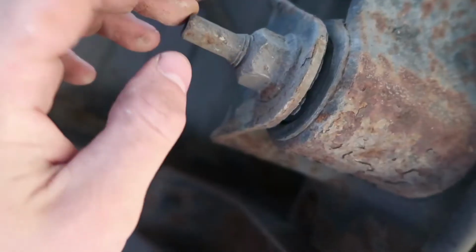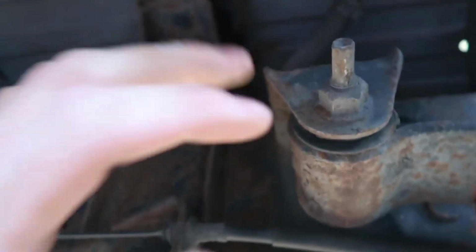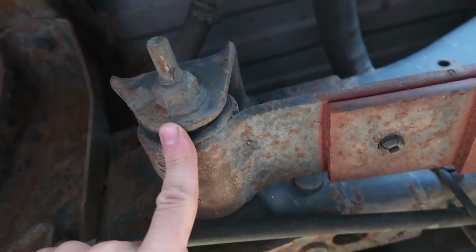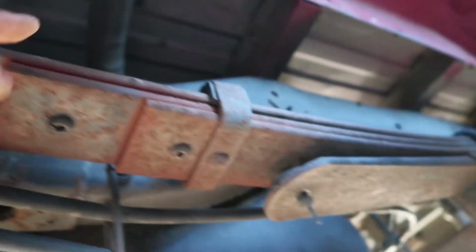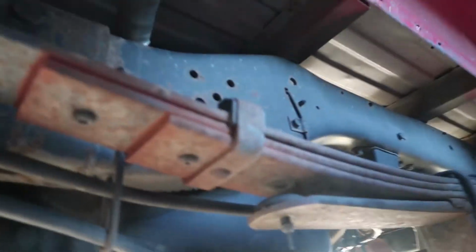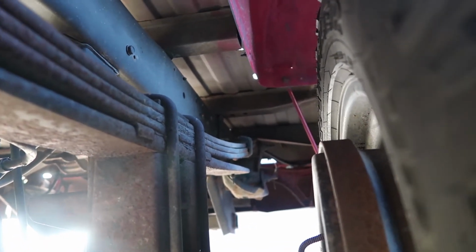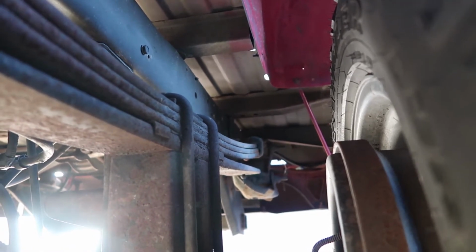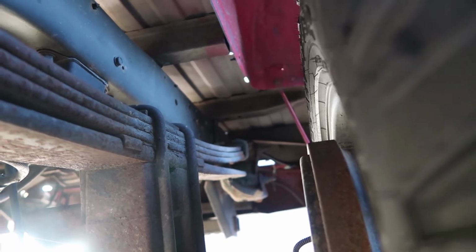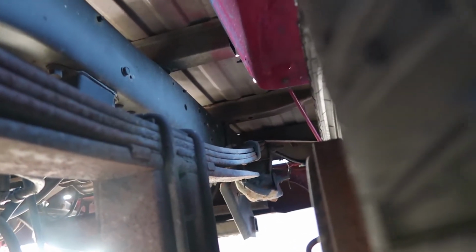So I don't know, they may not be bad, but it may not hurt because they are a cheap enough part. It may not hurt to just get new bushings and put them in, and possibly even pull the leaf springs out completely and just have them re-arched. Depending on what a set of leaf springs would cost, it may be more cost effective to just go ahead and buy a set of brand new fresh ones. So I don't know, we're gonna look into it.